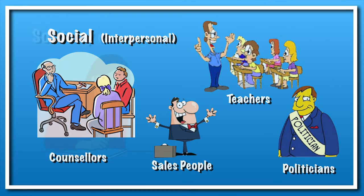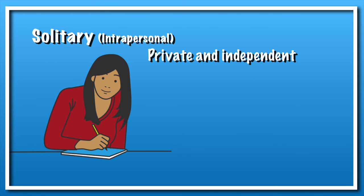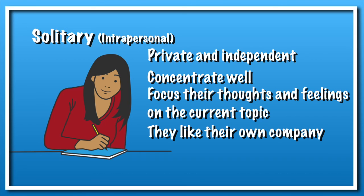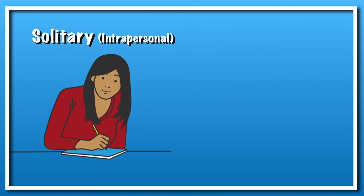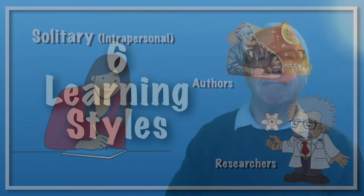A person who has a solitary style of learning is more private and independent. They concentrate well and they focus their thoughts and feelings on the current topic. They like their own company, but are not necessarily antisocial. They learn by themselves, using many or all of the VARK techniques. People who have a strong solitary style include authors and researchers.